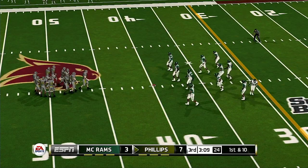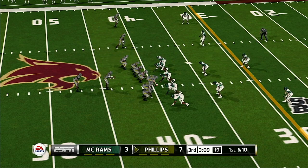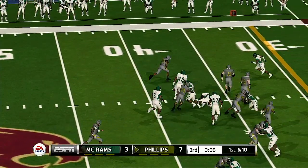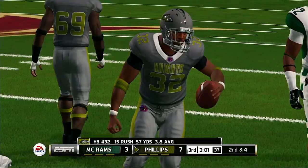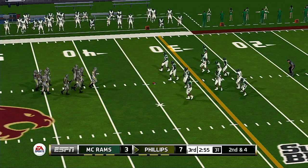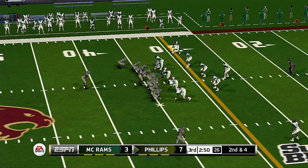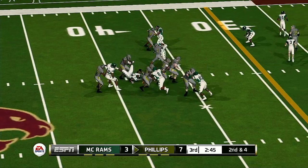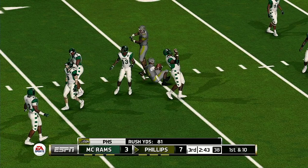Their last drive broke down and they punted. What do they have in store this time out? On the ground, left side. They go to the left for a nice gain. So it's second down now, and they need about 4 yards to pick up the first. Tries to buy some time. Tackle made at the 23-yard line.